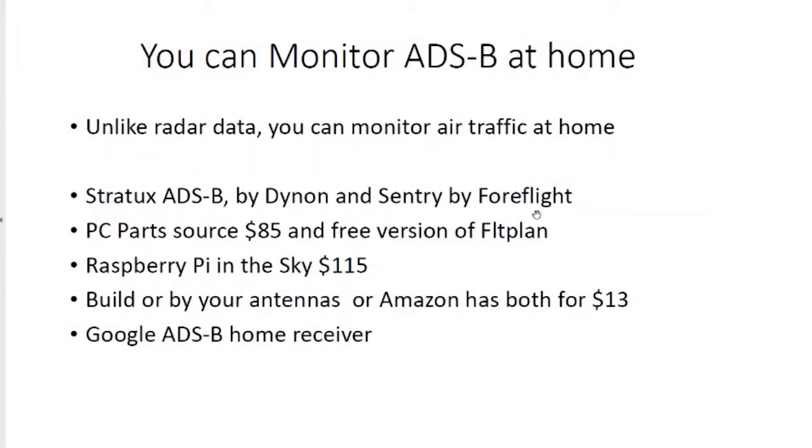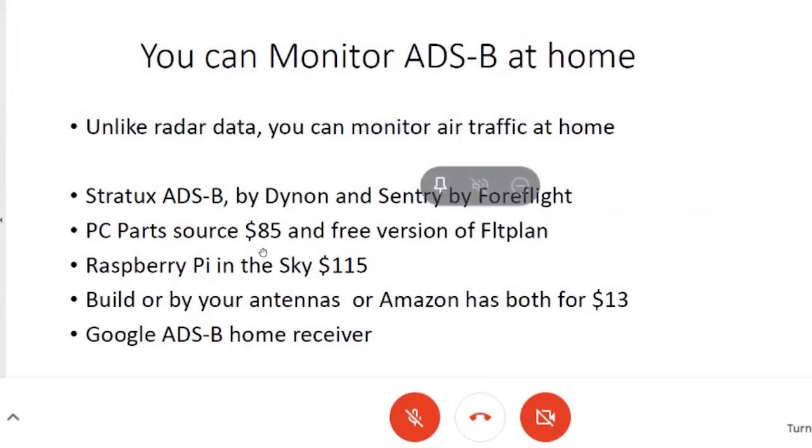There's also a couple systems. I think Stratus ADS-B. This one, as I recall, is several hundred dollars, but it's a real nice unit. And I believe this one is also. You get into this stuff, that's where you're getting into your kind of put it together yourself.